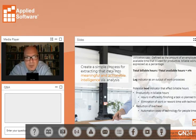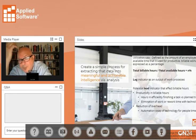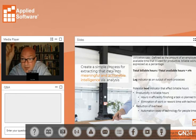So in this example I'm giving you here for utilization, obviously, it's the billable hours versus the available hours. Now, the challenge in this is that there's explicit and implicit meaning to this, right? So if I reduce overhead, right, the time to do things that are non-billable, then potentially I could have more billable hours and get things done.